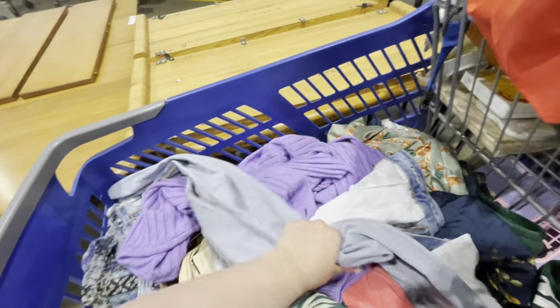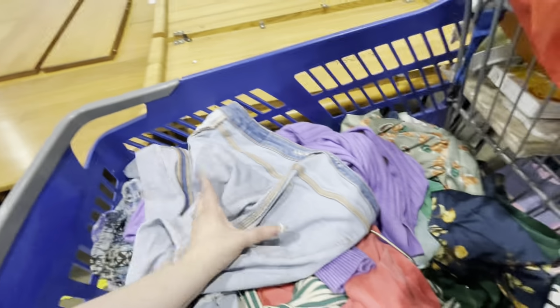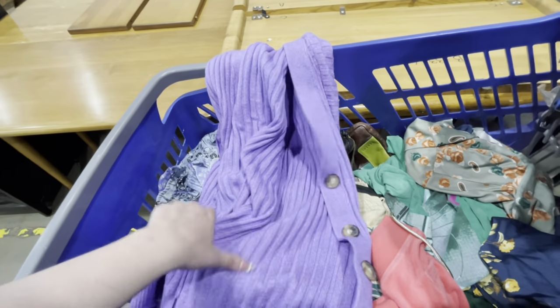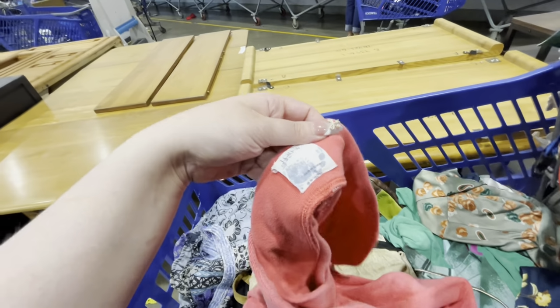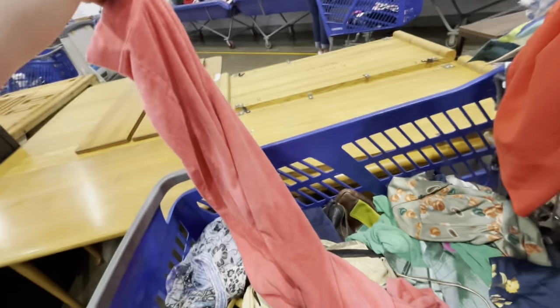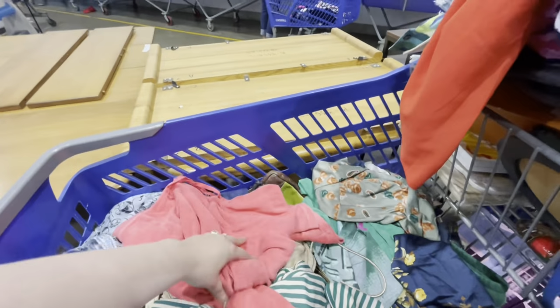Next is American Eagle Next Level Stretch, size 8. They're inside out, so I'm not turning them right side in. Jeggings. People are getting rid of them, but people still love their jeggings, so there is still a want for them out there. Next is this really fun purple long button-down cardigan from Loft, size large. Next is a pair of J.Crew size small vintage terry cloth lounge pants in like a corally pink color.